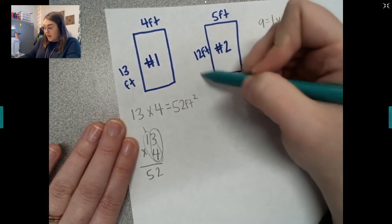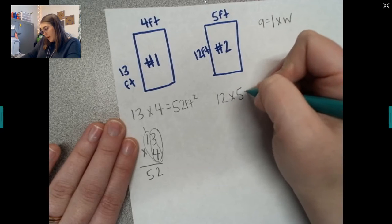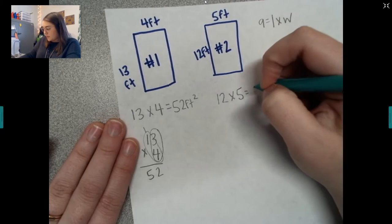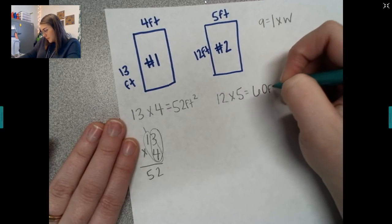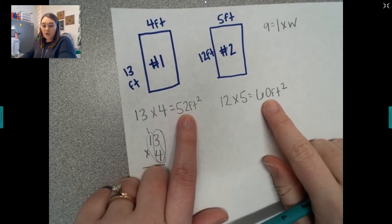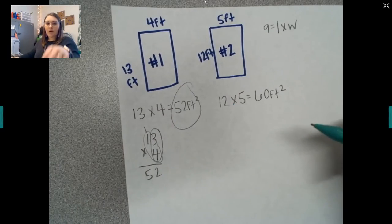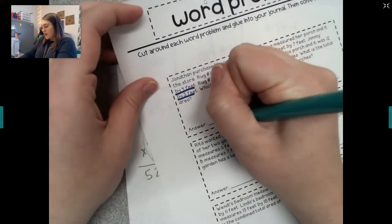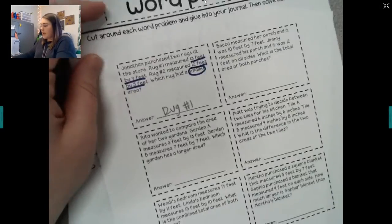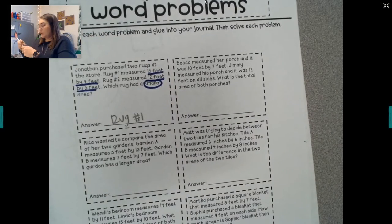And if I find the area of this one, which would be 12 times 5, I know my multiplication facts. So I know that 12 times 5 is 60 feet squared. So which one of these has the smaller area? Definitely rug number 1. Okay, let's do one more before we move on to problems with missing variables.